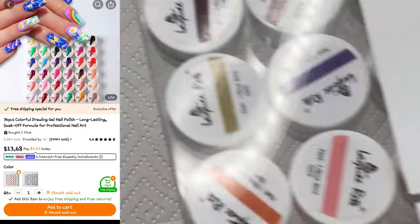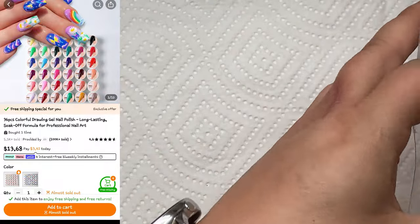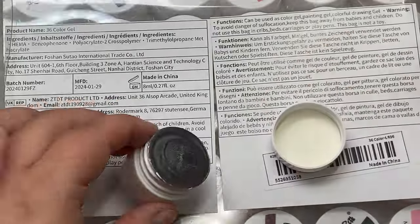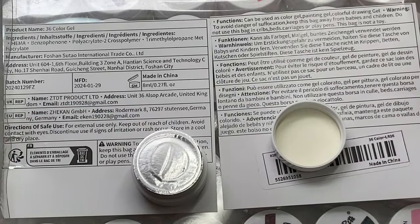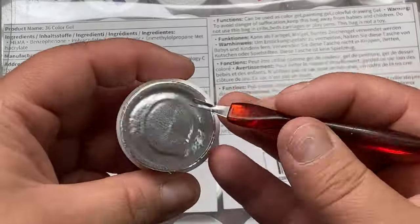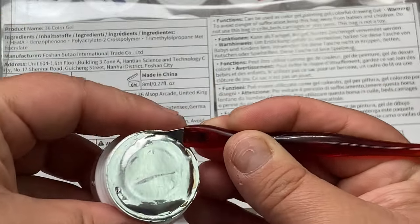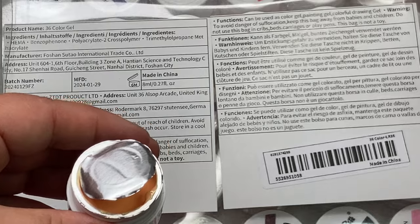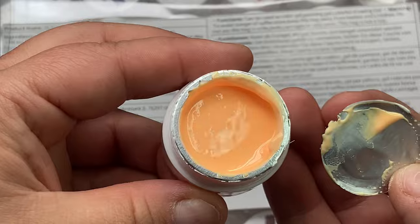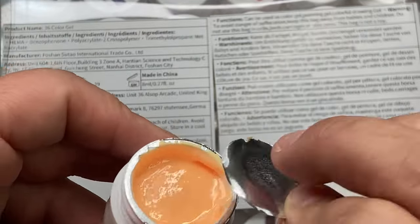Next item are these drawing gel polishes. It comes with 36 different colors for less than $14. I did want to open one up just so I can see the consistency, and after tipping it over to the side, it seemed to stay in place. It didn't seem watery at all. I've only done nail art with gel polish, so I can't wait to see the difference these drawing gel paints do for my designs. If you're a beginner nail artist like me, I highly recommend you pick this up for yourself to get yourself started. To have all of these different variety of colors for this one low price is absolutely insane.